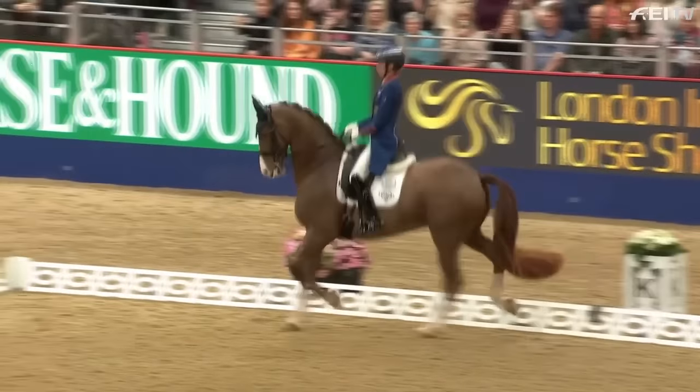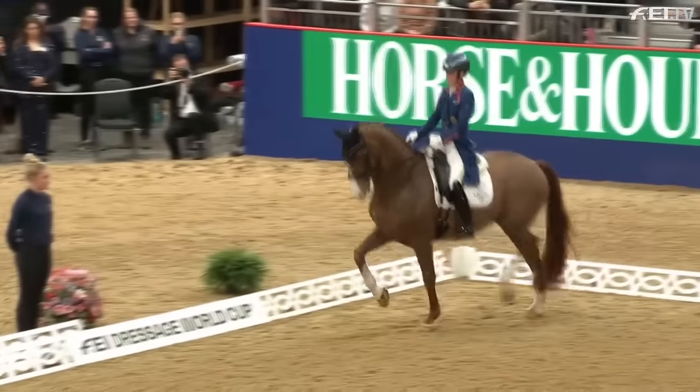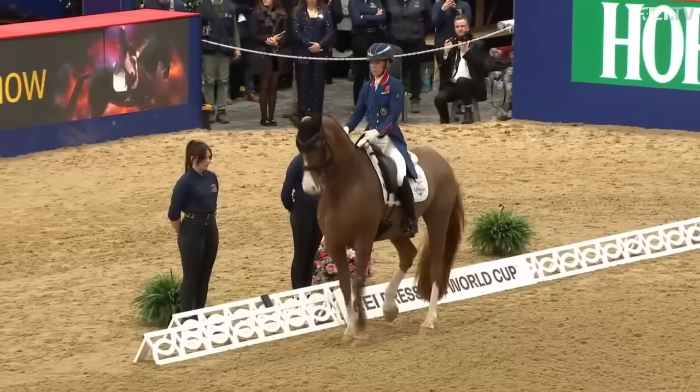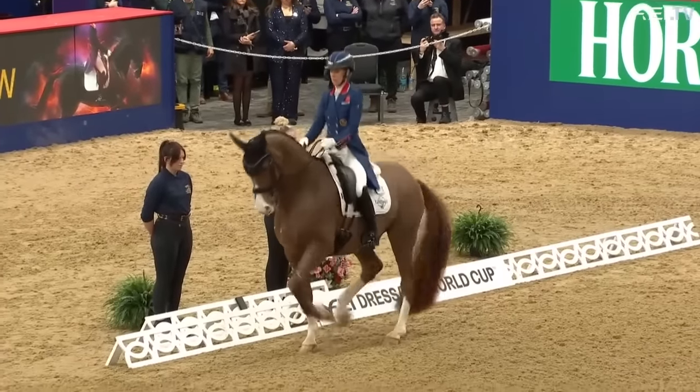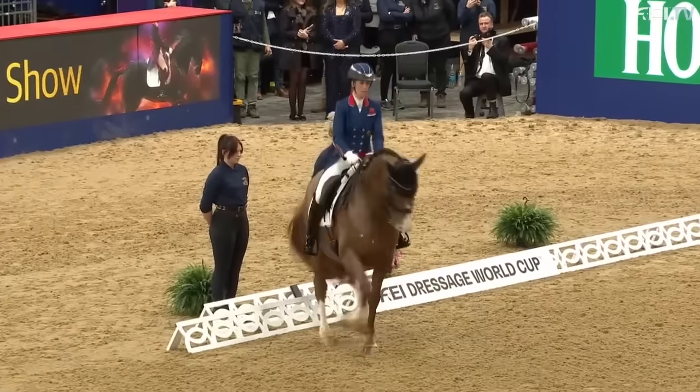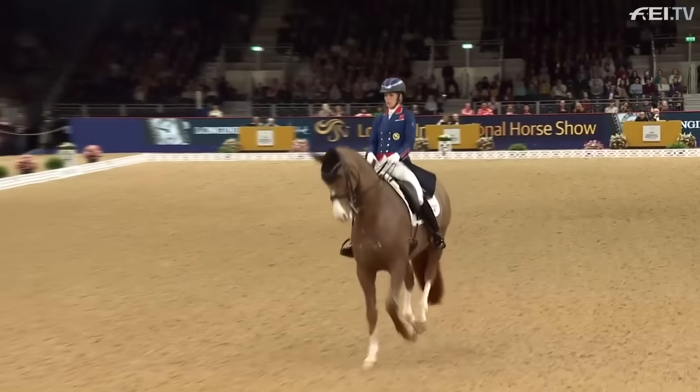Wonderful lift through the piaffe and passage. Just a couple of times today in the transitions into piaffe, you can see it there, didn't have the fluency that we saw yesterday in the Grand Prix. Obviously, Charlotte, with her expertise, quickly regained that.